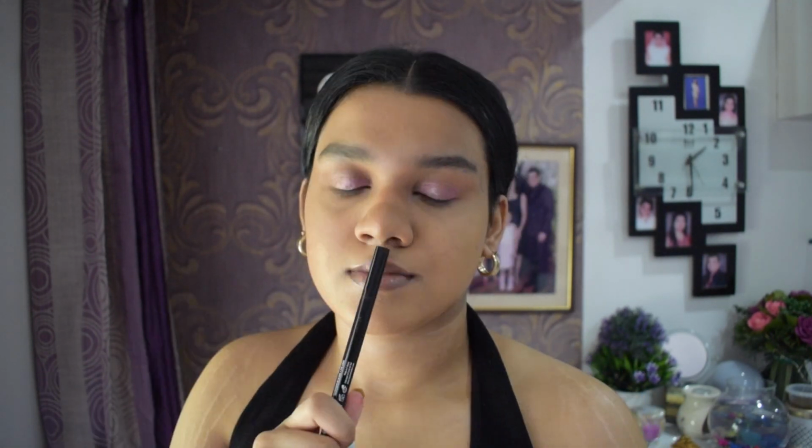Now is my favorite part, but I have mixed feelings about it. It's eyeliner. My favorite part because it changes my face. Least favorite part because it's not that easy to do. But this NYX Epic Ink Liner does make it easy to follow along. So I just kind of extend my eyeliner and then I bring it back and then I connect it.